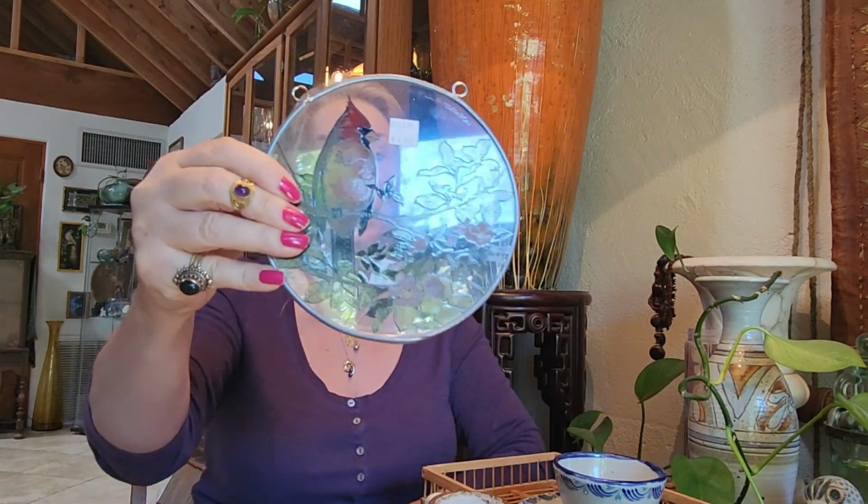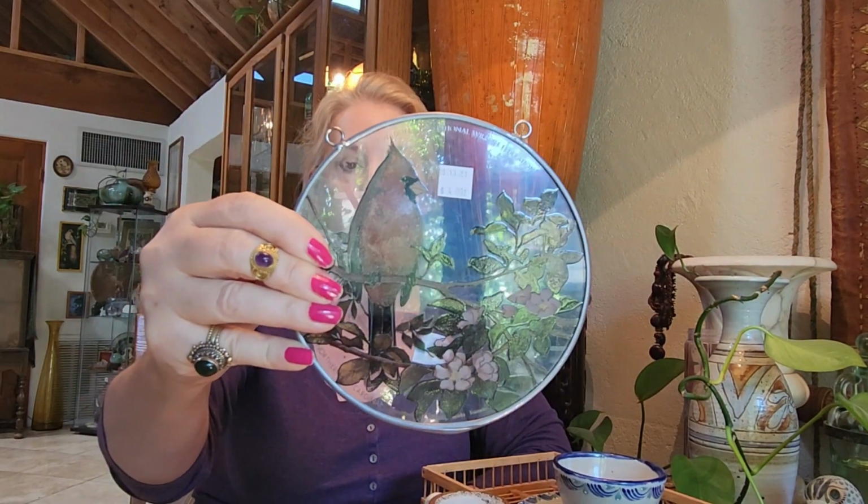This one is a piece of painted glass. I don't know how to show you this with the light coming through, but that is so pretty.